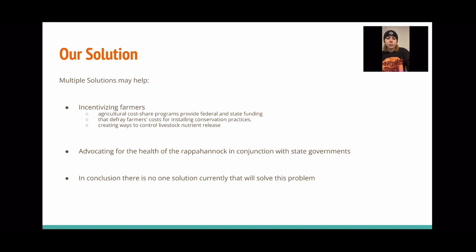But in conclusion, we found that there isn't really one solution currently that will help solve this problem. It's going to be a big team effort, and it's going to need help from all levels: state, local government, citizens, small groups, etc.